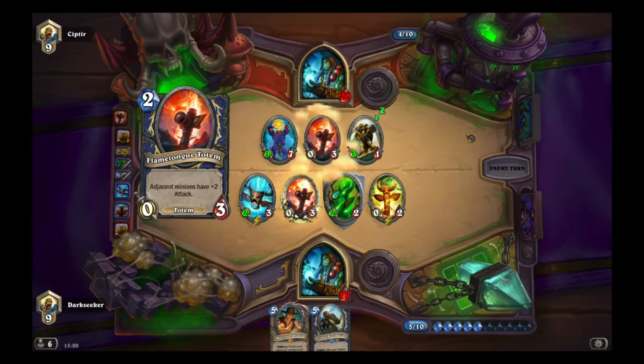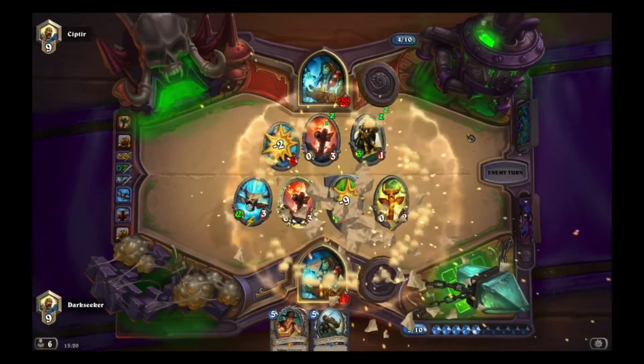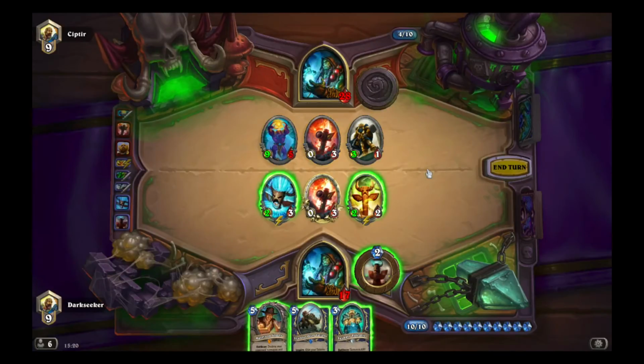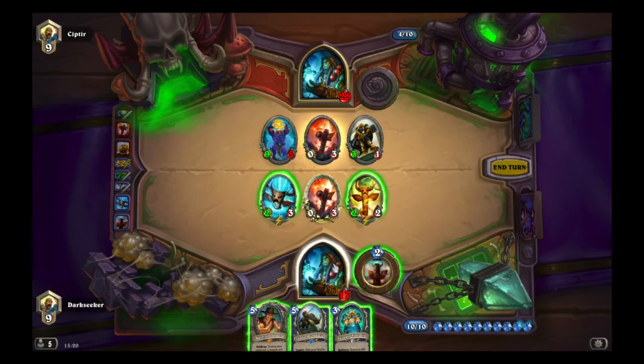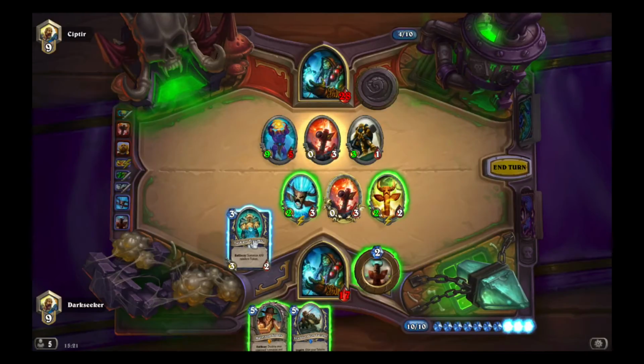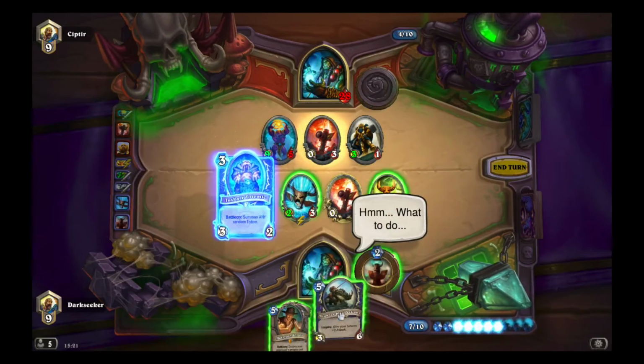Fantastic. So, to attack Taunt Totem puts his 7-7 down to 5 health. Ooh, and he's doing what I was doing. He's playing his own Flame Tongue just to give me a selection of targets now to think, which of these targets should I go after? Tuskar Totemic may give me something interesting here that changes what we do. Let's see what happens.